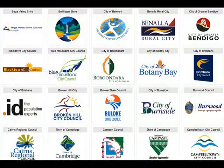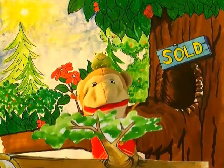Before you buy, build on or develop land, it's a good idea to visit your local council for advice. Here's a story about someone who should have done just that. Meet Daryl the developer. Daryl and his family recently moved into a stately old eucalypt in a nice neighbourhood at the edge of the forest.